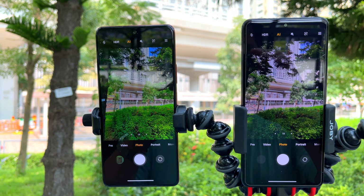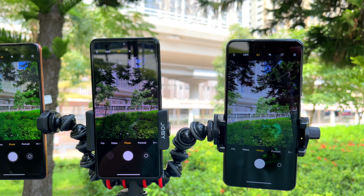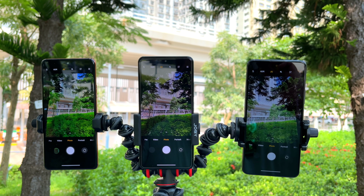So it's going to be an interesting battle to see who comes out on top, one of the POCO devices or the Redmi. Which phone will it be? Let's have a look at these samples and talk about them when we get back.